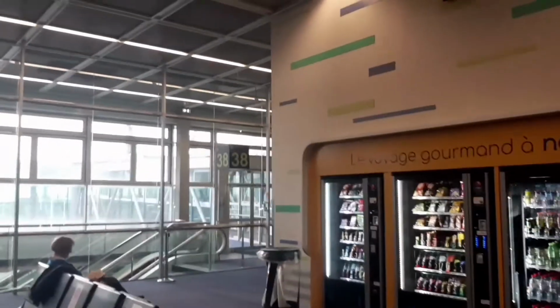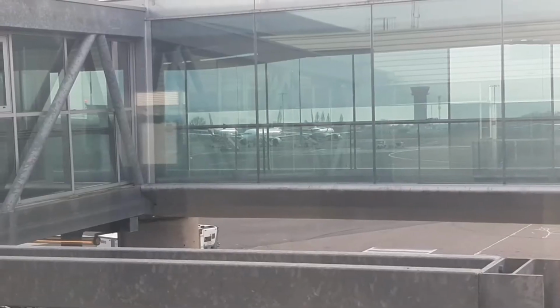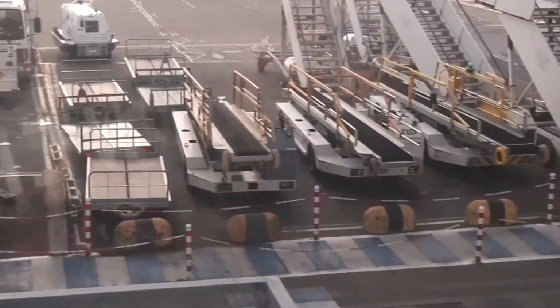And then, not long after that, we finally arrived at our gate. Today, it would be on gate 38, and it would be to London Gatwick, obviously, as you can see. We were about an hour early, so we had to wait, but we had an amazing view of the airport, and a bunch of vehicles to serve the aircraft.